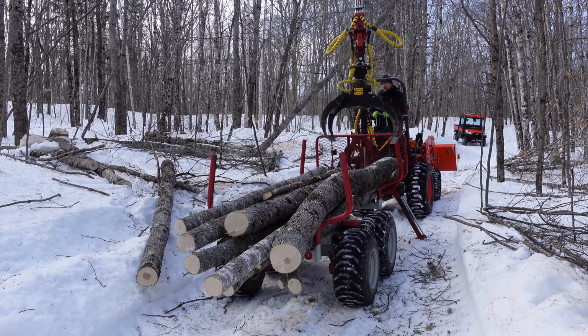And our repeat customers love this size wood. It's easy for them to handle and get into their fireplaces, and I call it one split firewood. So pretty excited to get a load of wood like this out today. All right, guys, let's get it back to the yard and unload it.